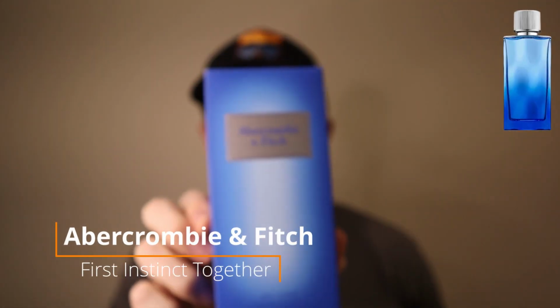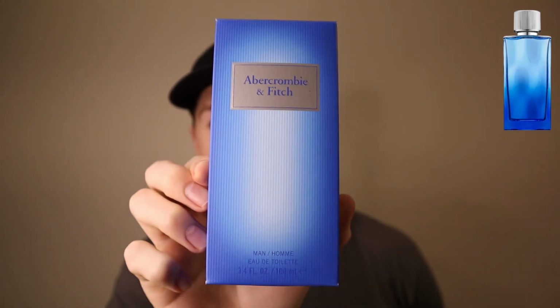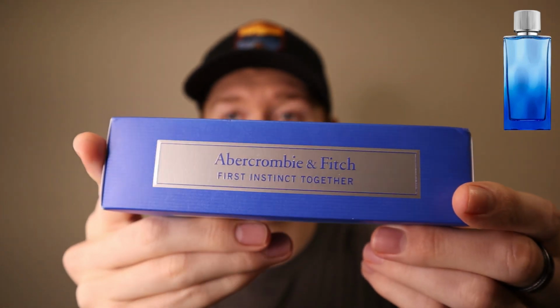Okay, so the third fragrance up is this one right here. Abercrombie and Fitch First Instinct Together. And why is my camera not focusing? Come on. Okay, I guess it just doesn't like this color scheme right here. But again, here we go, First Instinct Together.